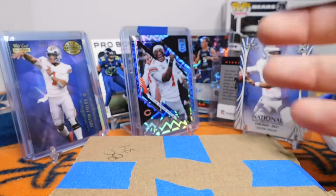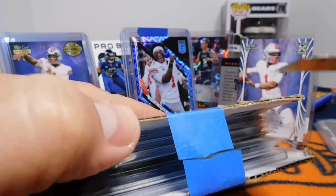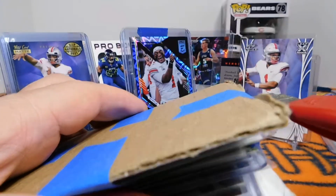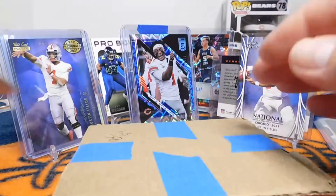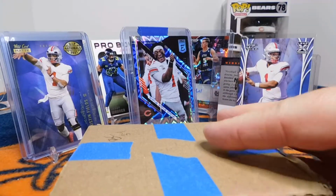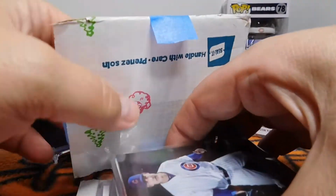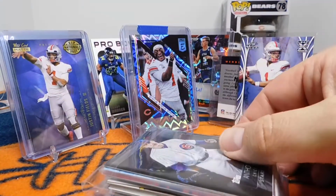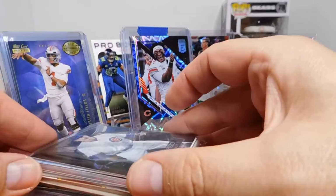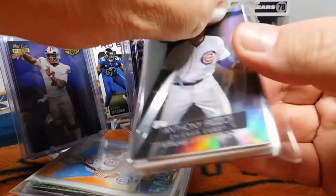So I've been getting into baseball lately, and the Cubs, by default of the Bears, have been my favorite team. When I was a kid, I loved Andre Dawson, and I've just been a fan of the Cubs ever since. But I haven't really collected much with baseball cards. And so this is awesome. He's really helping me to get my PC going for baseball. So this is exciting. Oh, wow. Yeah, right on.